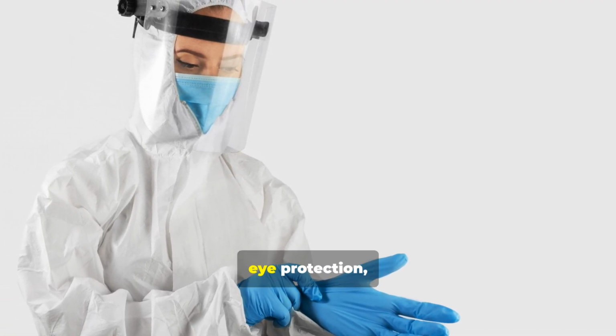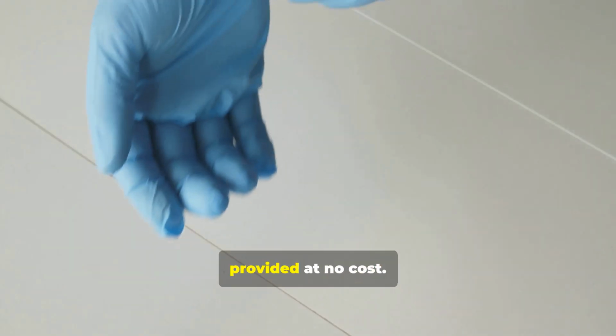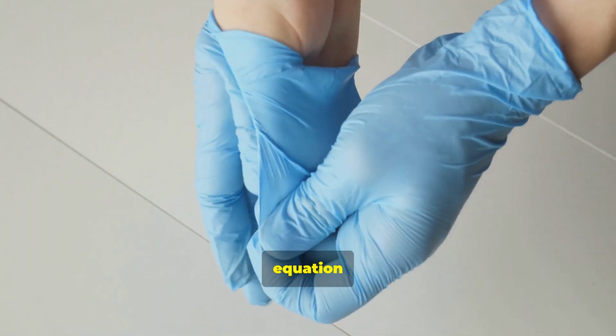Gloves, gowns, masks, eye protection, face shields, all tailored to the anticipated level of exposure. PPE must be provided at no cost. Protocols for safe removal and disposal are part of the equation.